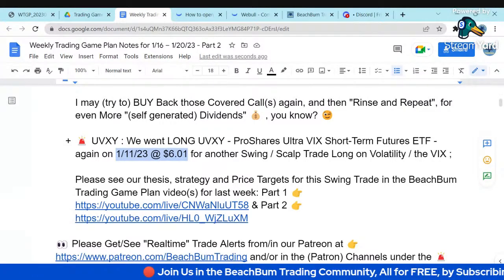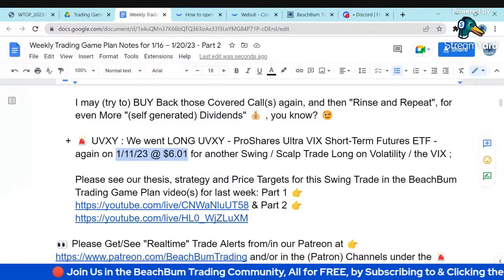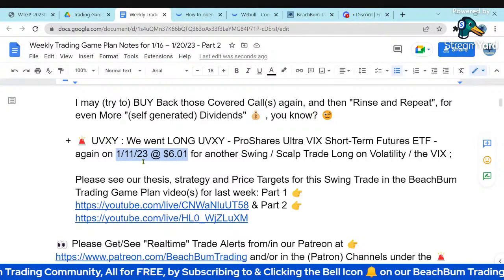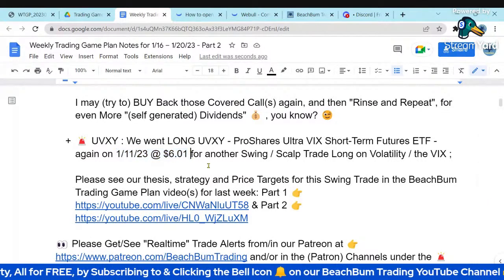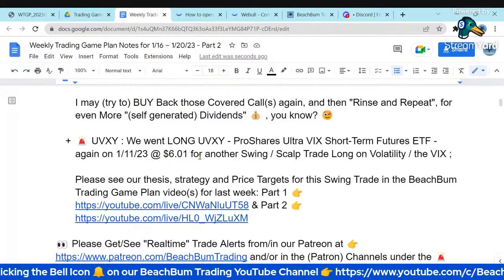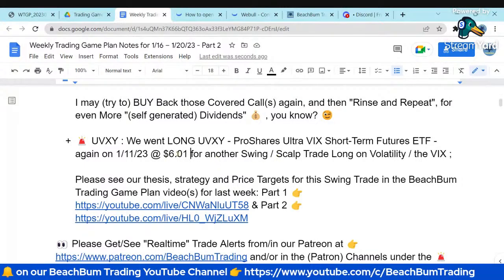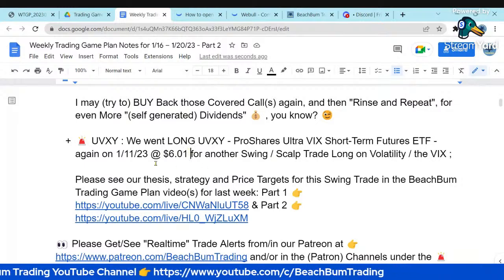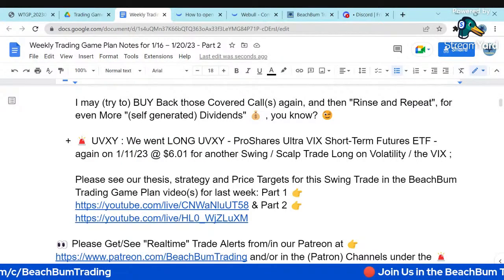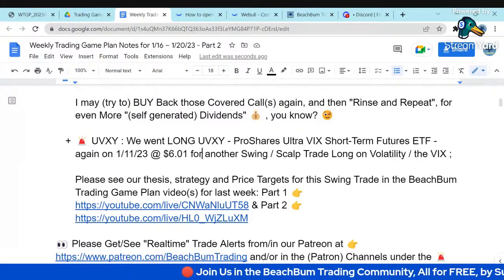I was kind of hoping to get it cheaper. I had a lower buy sitting there while I was away from the desk on Wednesday. It didn't hit, and I could see there was kind of a floor price around $6 in the level twos. So I went ahead and bought it at 6.01 on the 11th. CPI read didn't really cause a lot of volatility, and we talked about yesterday how, in my opinion, we saw a major unwind in the VIX, and it's declined significantly from there.